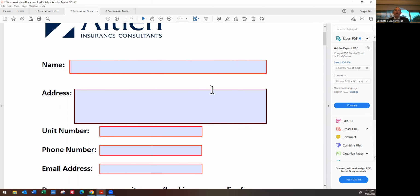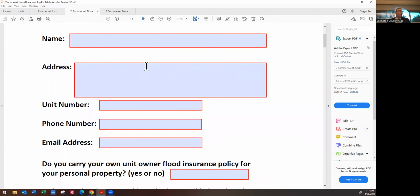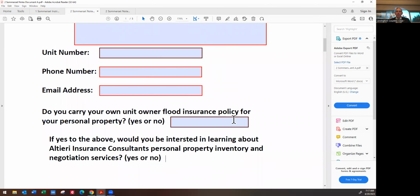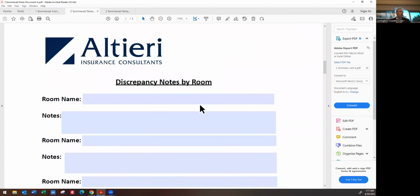Now, depending on what the preliminary adjuster report said, you may have gotten one of 2 different versions of the notes document. You either got a version A or a version B, okay? You'll see it'll say notes document A or notes document B. Document A, pretty simple. You're going to fill out your name, address, phone number, email address. You're going to answer these 2 questions, okay? And then you're going to proceed room by room, documenting any changes.